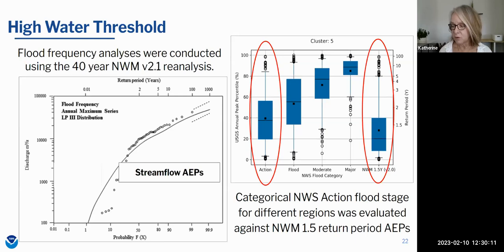we used these streamflow AEPs and evaluated them against categorical National Weather Service stages, specifically the action stage. You can see from the image here on the right, we are comparing 4 specific regions. We have 11 regions that we divided it up into. We compared the median action stage with the median of a 1.5 return interval calculated for the National Water Model. And essentially, we just adjusted those until we came up with a good representative high water flow per region.